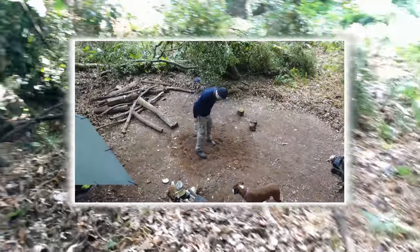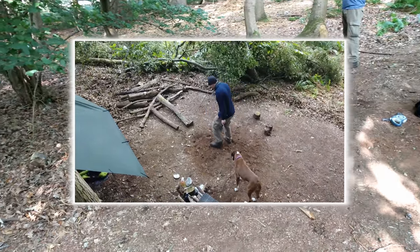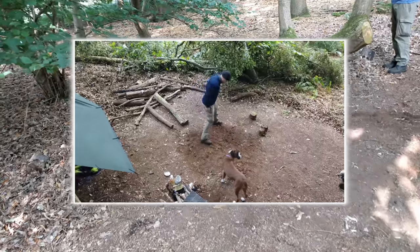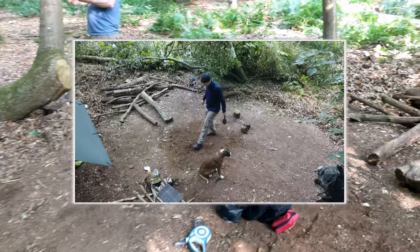It is a permission camp, as I said at the beginning of the video, but it's just the right thing to do to leave the place as you find it. There's nothing worse than coming into somewhere and there's fire scars everywhere and beer cans strewn about the place.